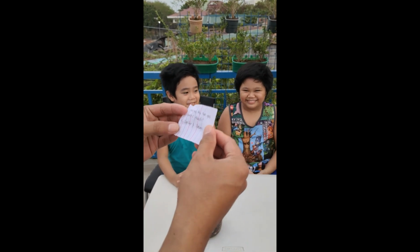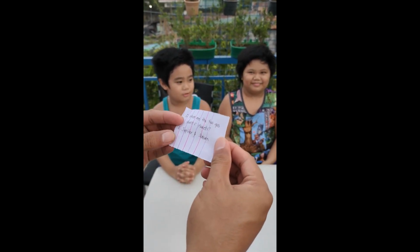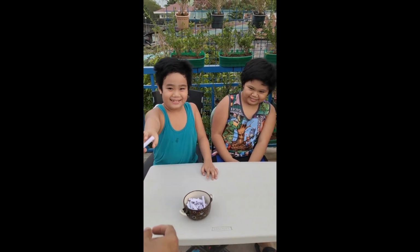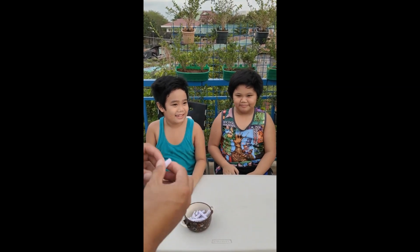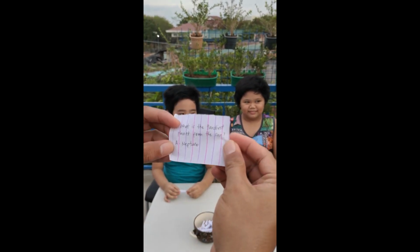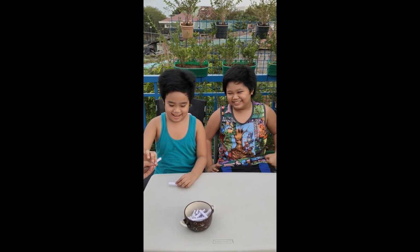First question. What are the two gas giants planet? Jupiter and Saturn. Okay, the point is baby Ammiel. Question number two. What is the farthest planet from the sun? Neptune. 2 points.